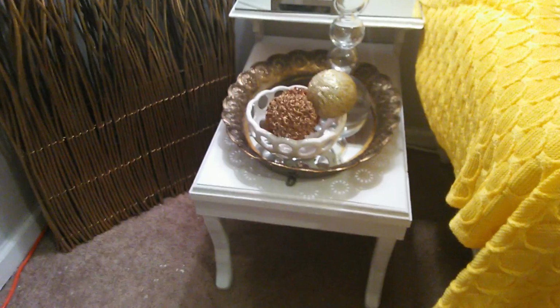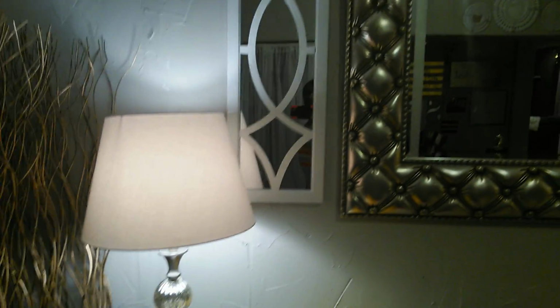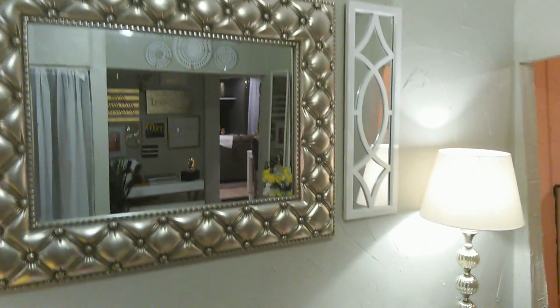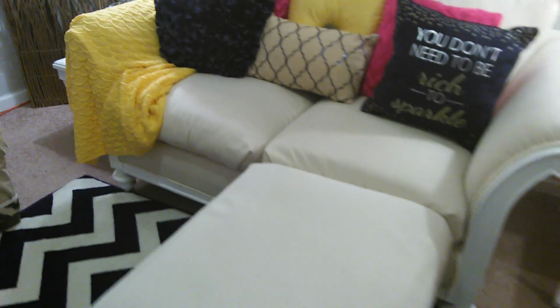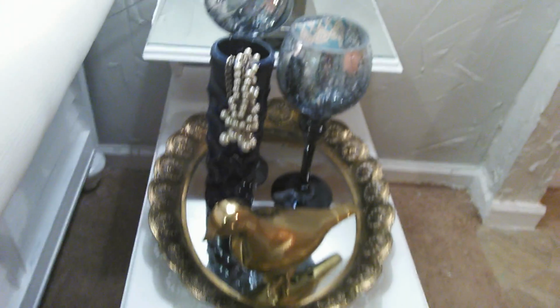I'll show you what's on this side over here. And that area again. This mirror here. The couch ottoman section area. And then we can talk about this space and how it came to be. So I'll start over here, I think, this way, maybe better.